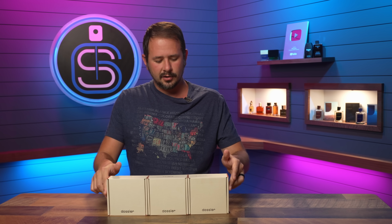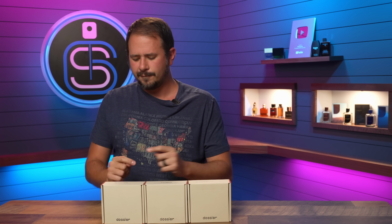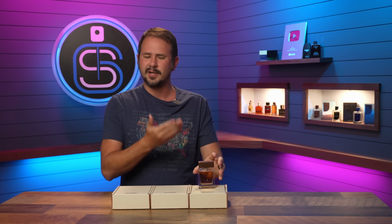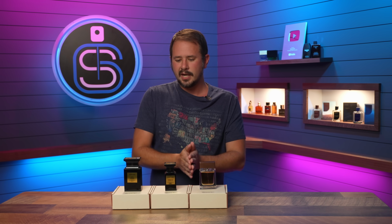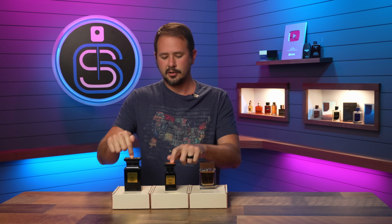So the ones that I got are called Woody Coriander, Powdery Tobacco, and Fougere Oud, which these are supposed to be clones of The One. It just says The One, so I'm assuming the Eau de Toilette, Tobacco Vanille from Tom Ford, and Oud Wood from Tom Ford. So let's go ahead and start working through these and see how good they are, how they compare to the real deal.